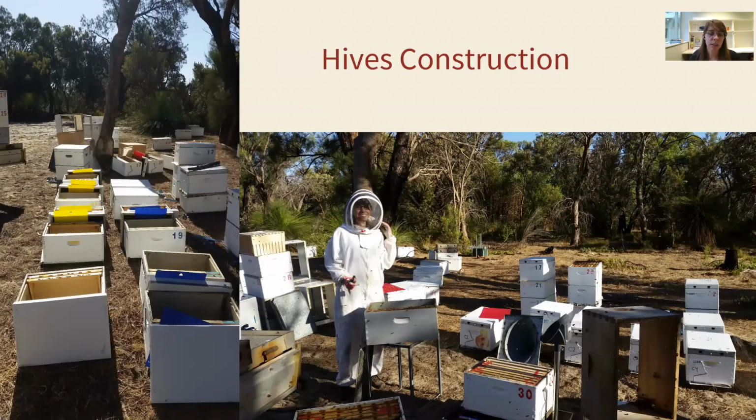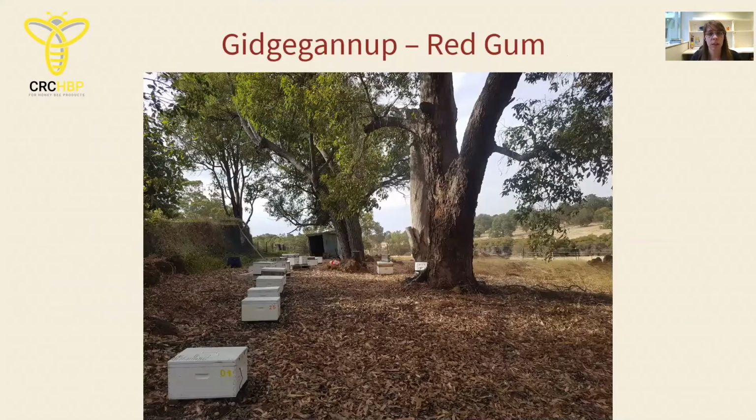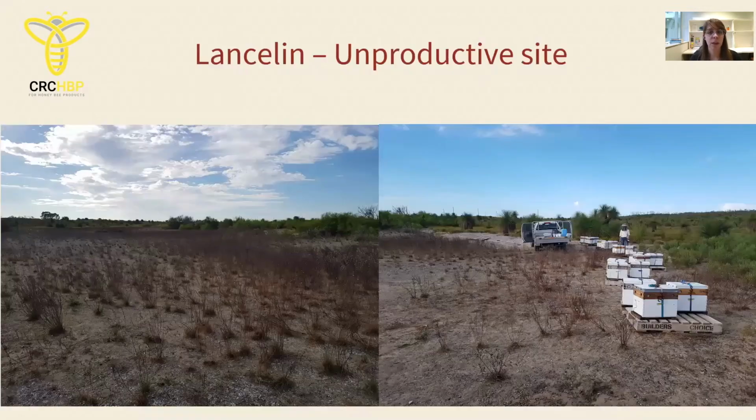This is me setting up the colonies. We set up clean new boxes with new frames, and we put in bees from different hives. After building the colonies, we shifted them to a productive site to allow them to get strong on good nutrition before starting the experiment. After this, we moved them to this unproductive site without food sources, so we could control the nutrition.